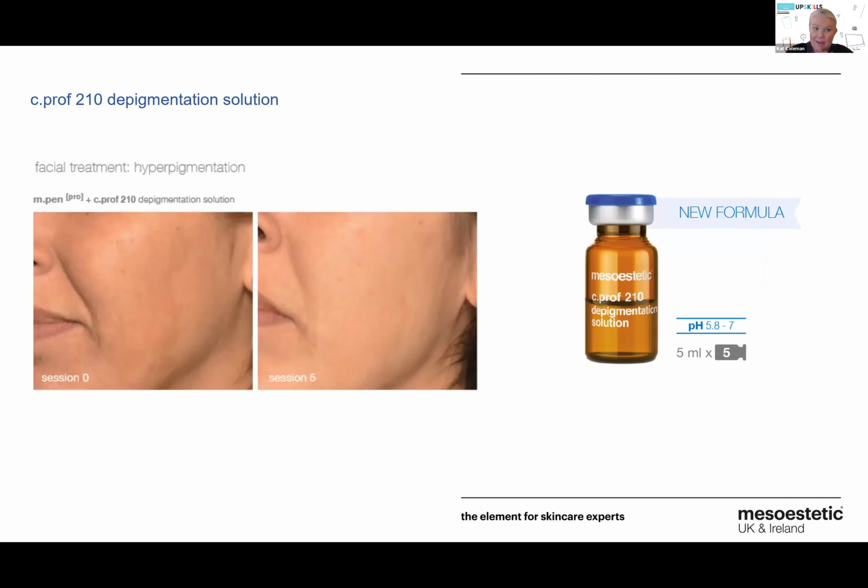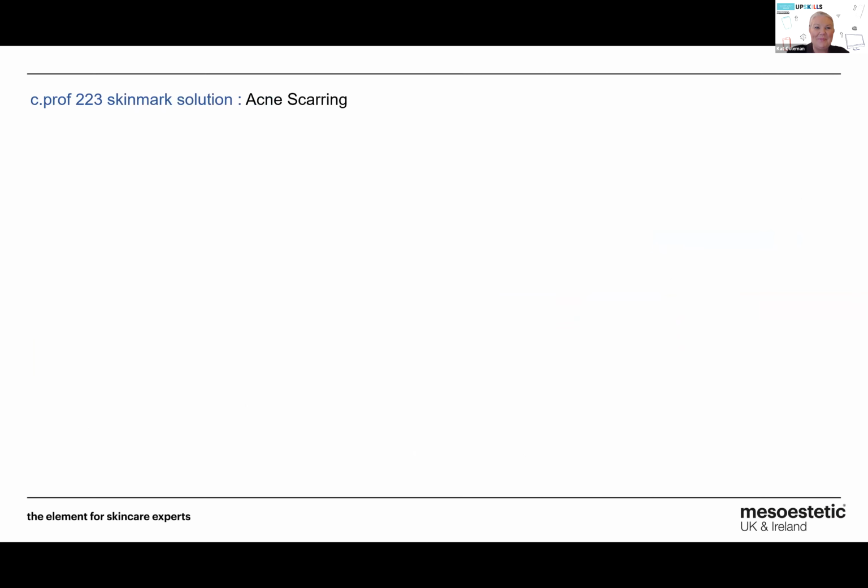This is showing you a diagram of PIH on the skin, and it's after 5 sessions, and I've seen some really great results from this. So the depigmentation solution: post-inflammatory hyperpigmentation, age spots and freckles. Acne scarring.